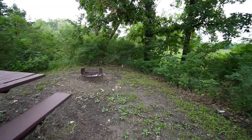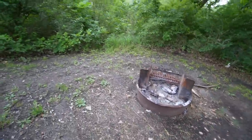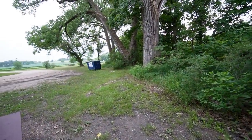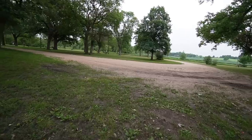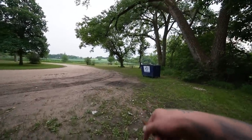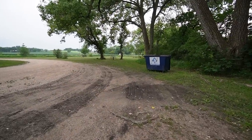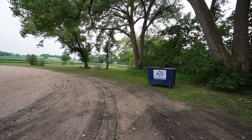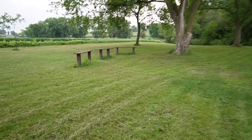This one looks fairly well used. Lots of trash in the fire ring. Yeah, just a little circle in here. There's a couple spots over there. And what are those benches? Look at that.